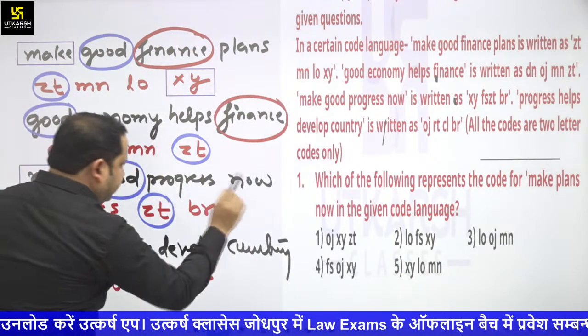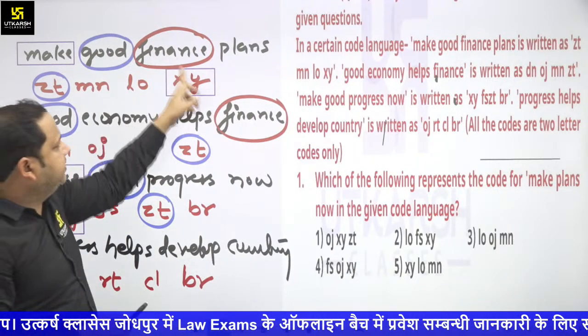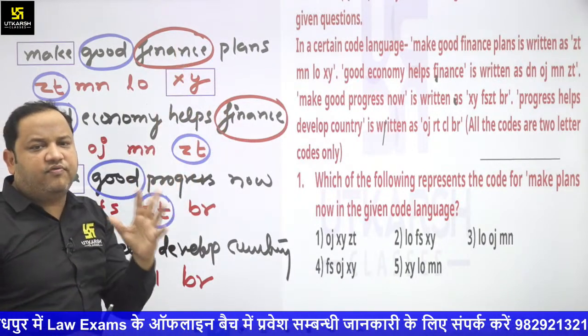Do we have the word finance in the third statement? No. Do we have finance in the fourth statement? No. We have finance in the first and second. So what is the code for finance?